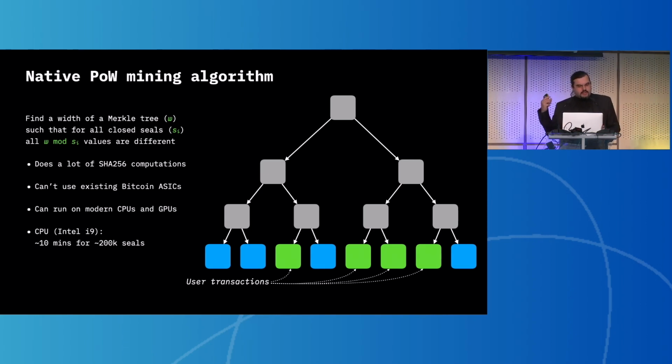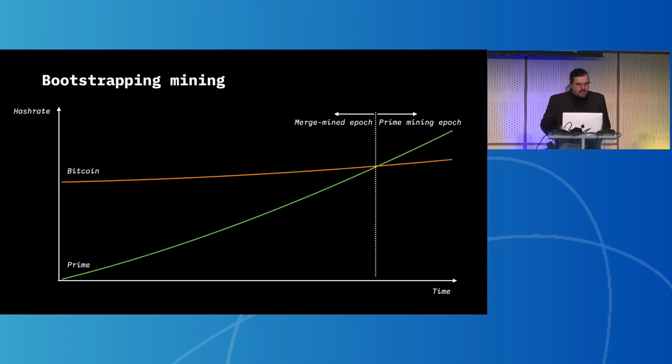To give you an idea of the workload on a modern machine, like an Intel i9 processor with 32 cores, it takes 10 minutes to find the solution for a tree that contains 200 seals. Of course, at the initial stages, when the prime is implemented, the load would be much lower. So there will be a very gradual bootstrapping where the prime hash rate will be low and much lower than Bitcoin, eventually getting to the level of Bitcoin hash power maybe many years later.